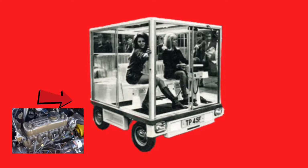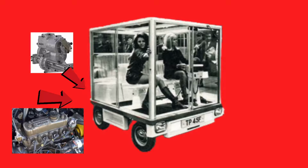It had a 1100cc Mini engine and a transaxle mounted in the back, and a passenger compartment was mounted on top. It had the Mini's tiny wheels and wheelbase, so it was very manoeuvrable. Due to the passenger compartment, it was nicknamed the Cube.